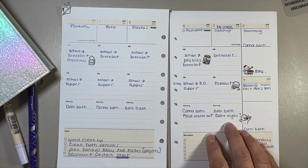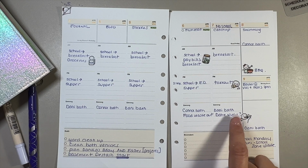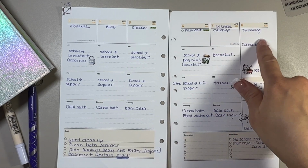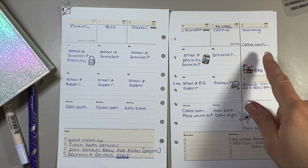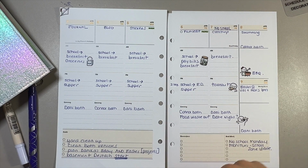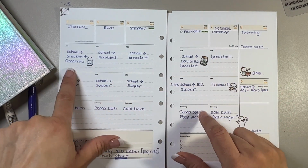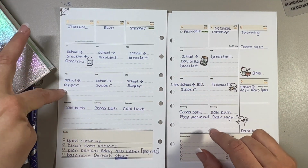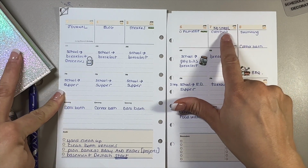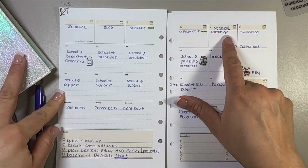So that's what I did. I wrote that here because I'm going to talk to my mom about it. The reason I want to have a date night that weekend is because my husband will not be working on Saturday. Because it's a long weekend for him, he'll have Friday, Saturday and Sunday off. For the most part, everything is the same. I've got school in the morning, pick up in the afternoon, although Friday my son has no school because it's Good Friday.